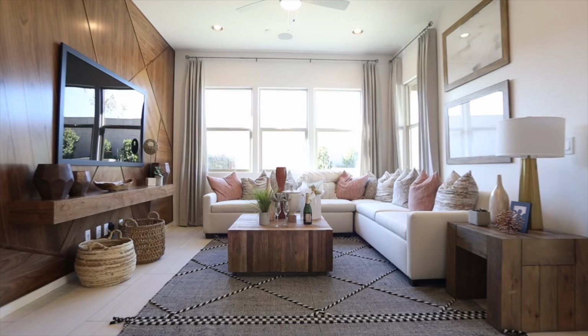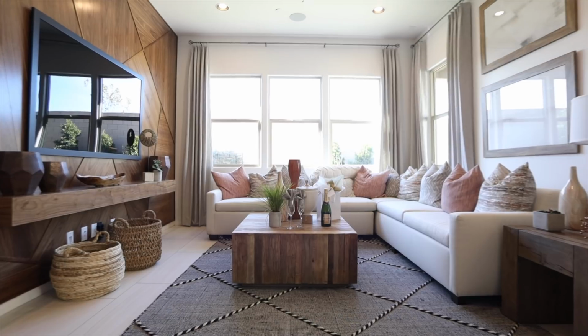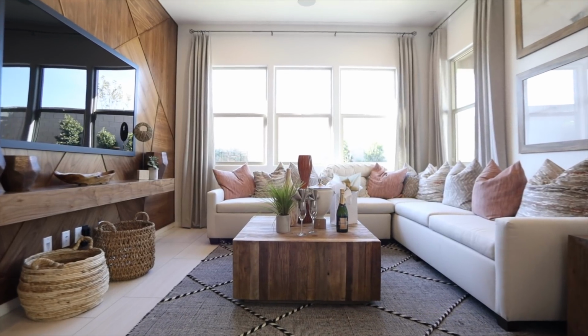All right, welcome to the Jasper model. This property is 1,715 square feet, 3 bedrooms, 2 full baths with a 2-car garage. The starting price on this model is $364,000. This is a single-story home. As you can see, the ceiling standard is going to be 10-foot ceilings. This is a completely open contemporary floor plan.